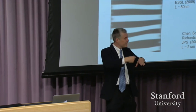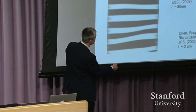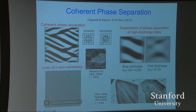But they kind of mesh together in a very smooth way like this. So that's called a coherent phase boundary. Okay? But then you might say, what about these stripes here? Well, what we found is that if we turn off the coherency in the c-axis here, which is this particular orientation, then we actually do get the stripes.